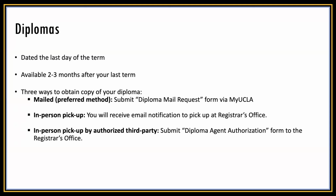The first one is to have it mailed to you. This is free of charge, and we do mail it anywhere in the world. You will need to submit a diploma mail request on your MyUCLA and input the exact address that you want it to be sent to. That's one way to get your diploma.